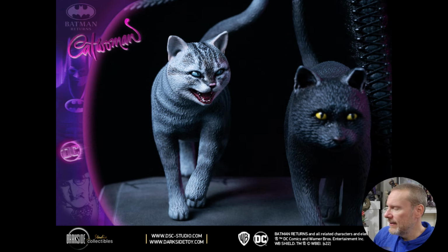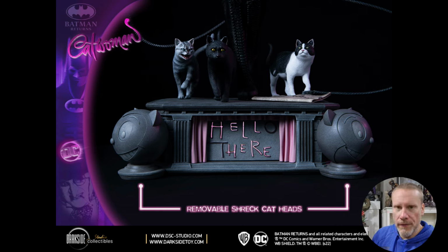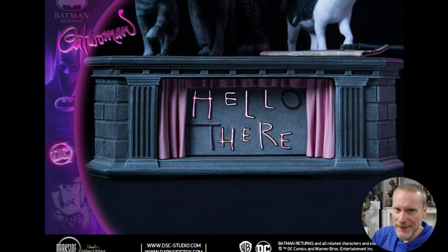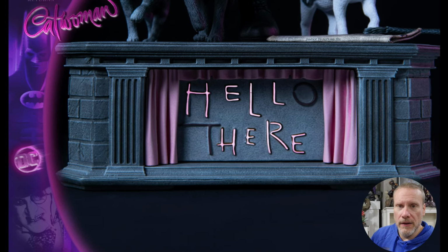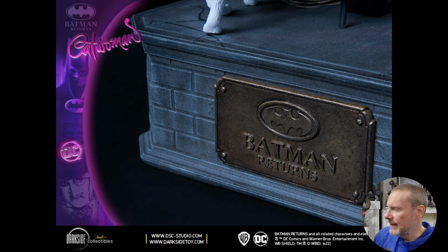Now, one thing that we are going to see here is it also has the Max Shrek heads. Those can be taken off. So if you don't want them on there, you can take them off. I personally like them a lot. I know the Tweeterhead piece had it as well, which I love. It's one of my favorites. I love the Max Shrek, that aesthetic with the Tim Burton stuff. Again, the hello here with the LED illumination. I don't know if it blinks. I doubt it blinks, but I do like that. It also has the Batman Returns logo, which is great, kind of that Tim Burton style. So that's very, very cool.